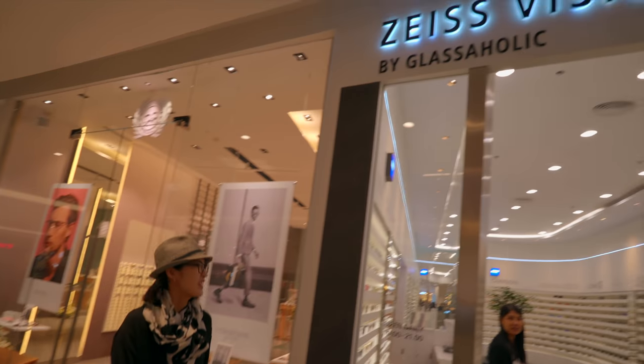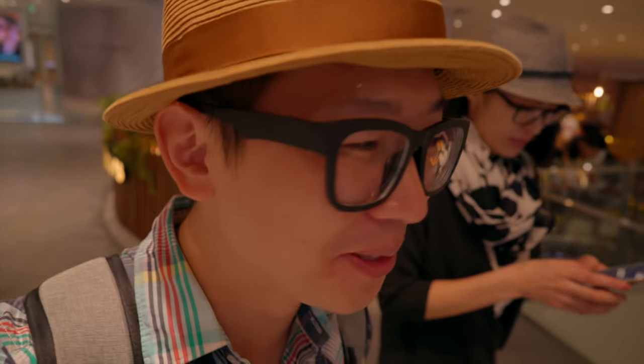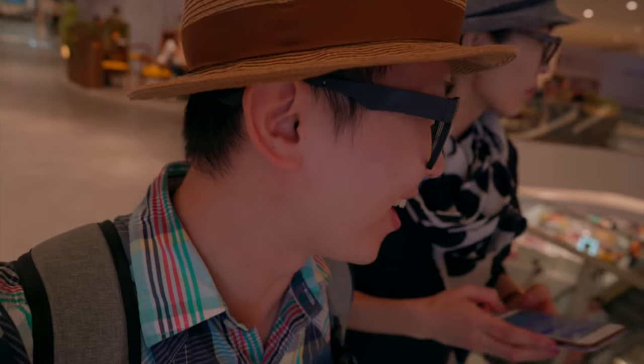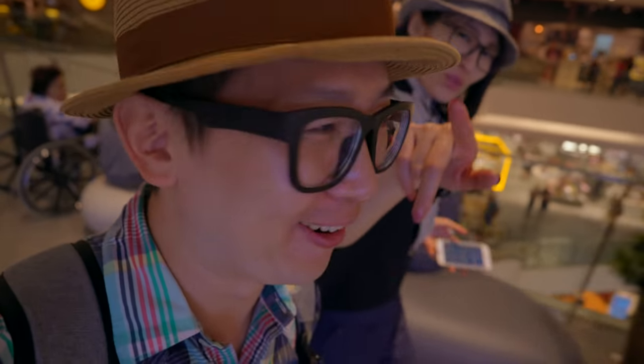Mayu had me all excited about this Zeiss store, but it's Zeiss optics, not Zeiss lenses. That is the ultimate way you can prank your camera-loving boyfriend. Oh babe, they're going to have the first Zeiss store. Zeiss glasses, babe. It's so different.